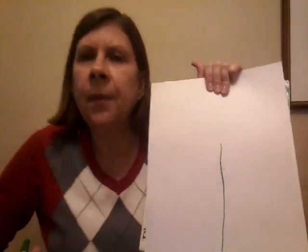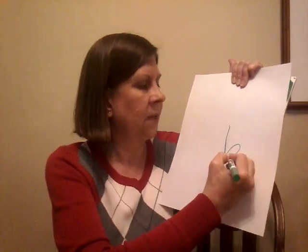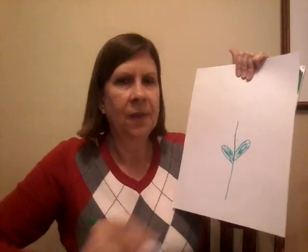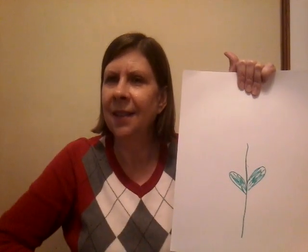And then on my stem, what do I need on my stem down here? That's right, leaves. So I'm going to make some leaves and color those green as well. There's one leaf. Here's another leaf. So there's the stem and the leaves, but our flower needs something on top. What does it need? That's right, the petals of the flower. So to make the petals, I'm going to use some colored paper, or you can use white paper and then just color it with your crayons and markers. And I'm going to cut a shape. We're not cutting circles this time. I'm going to cut an oval shape. And an oval shape is kind of like a long circle, a little bit like my egg.